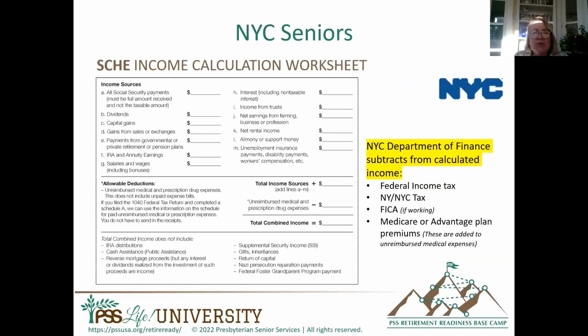So here's what people need to understand about SHE. When they are looking at income sources, they want 100% of your Social Security, not just the 85% that's taxed according to the IRS. They want to know all your dividends and all your capital gains, any gains from sales or exchanges, any payments you get from pension plans or private retirements. Here is the biggie. For IRAs and annuities, they don't want to know your RMD amount, how much you withdrew from either of these. They want to know, what did these accounts earn?